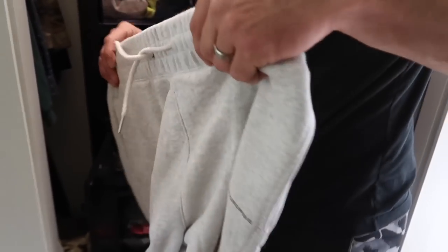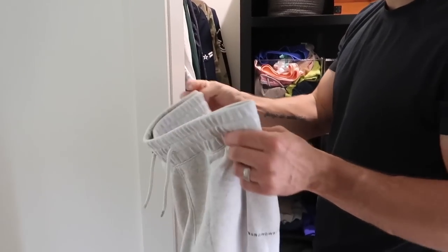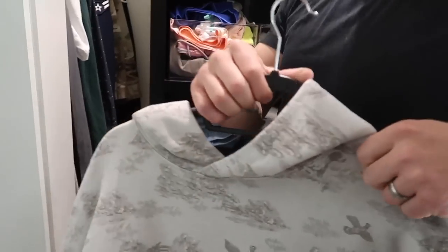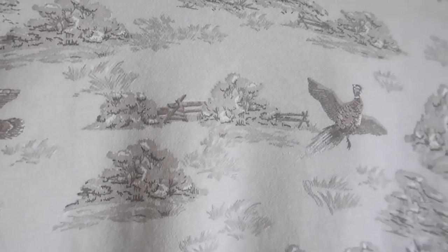Oh yeah, these sweats were on sale for like $18 and they were originally 90 or something crazy. So nice. This hoodie is like my favorite. It's just one of their basic hoodies, but the print is pretty sick. Bird dog, and some birds.